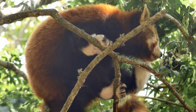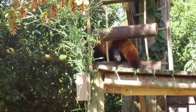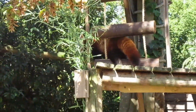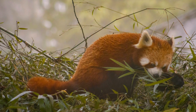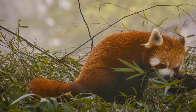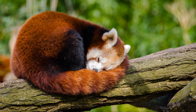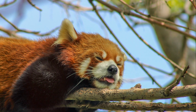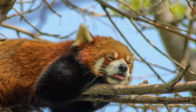This behavior is particularly useful during the coldest nights, providing an extra layer of insulation that helps them conserve body heat and stay comfortable. They wrap their tails around themselves for extra warmth. This endearing habit is not just about comfort, it's a survival strategy. By curling up and using their tails as blankets, red pandas can minimize heat loss and protect their vital organs from the cold. This ensures they remain healthy and active even in the most frigid conditions.